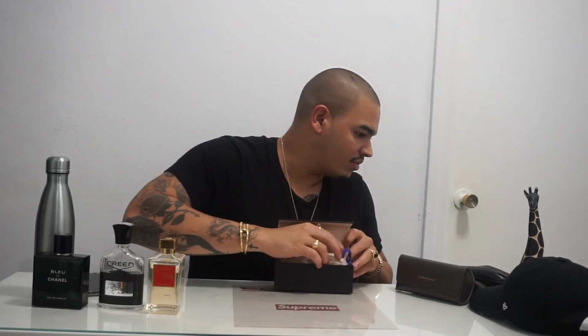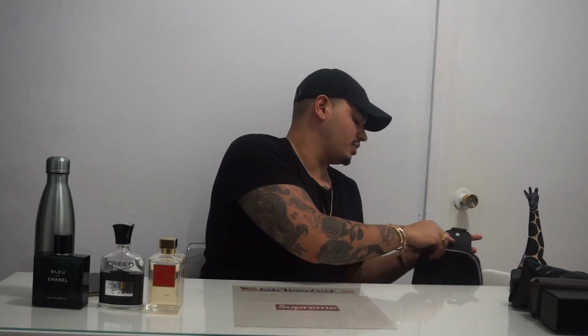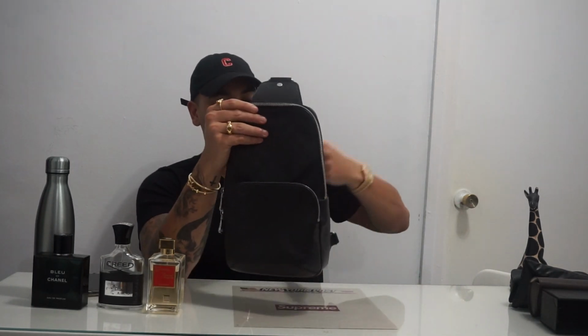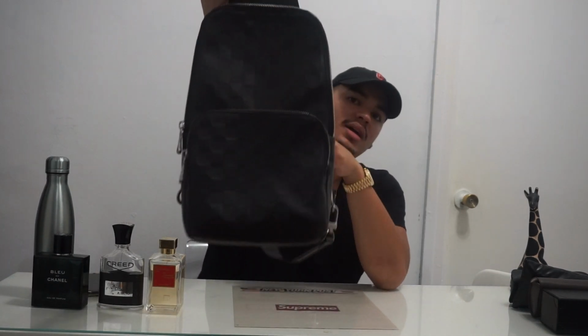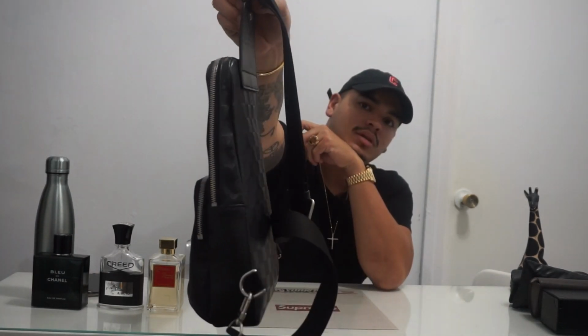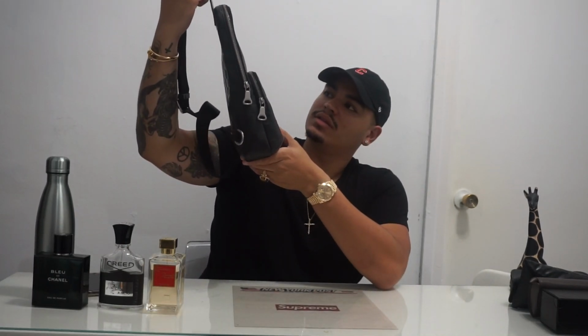And that brings me into my final accessory for summertime. So, move this stuff over. This is probably a year-round accessory, but I use it a lot during summertime just to hold all my stuff. I'll probably do a more in-depth review video on this, but this is my Louis Vuitton Avenue sling bag in the, what is this called? This is the Damier. This is the leather version.